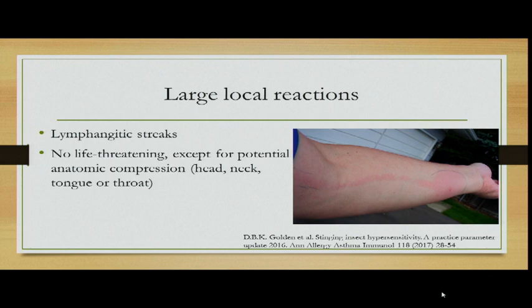These reactions are not life-threatening, except if they develop, for example, on the tongue, the throat, the face or the neck, where there is the potential of anatomic compression. They can also develop lymphangitic streaks, and this is due to the lymphatic drainage of mediators, but is not necessarily an infection.